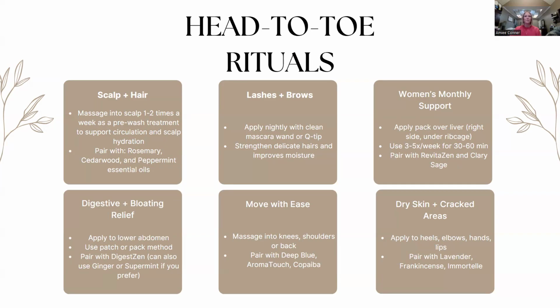To help the body move with more ease, massage castor oil into joints or areas of muscle tension like your knees, shoulders, or back. Essential oils like Deep Blue, Aroma Touch, or Copaiba pair beautifully with this approach.